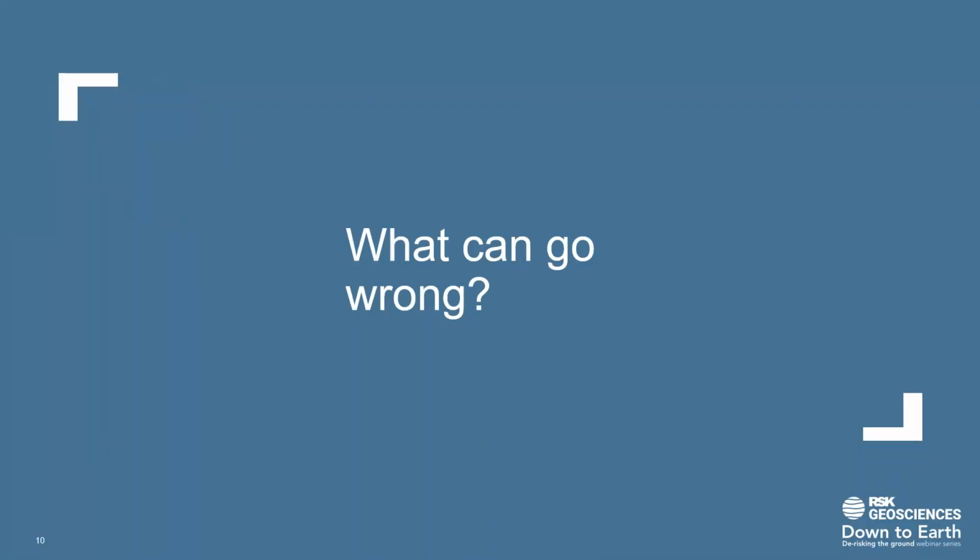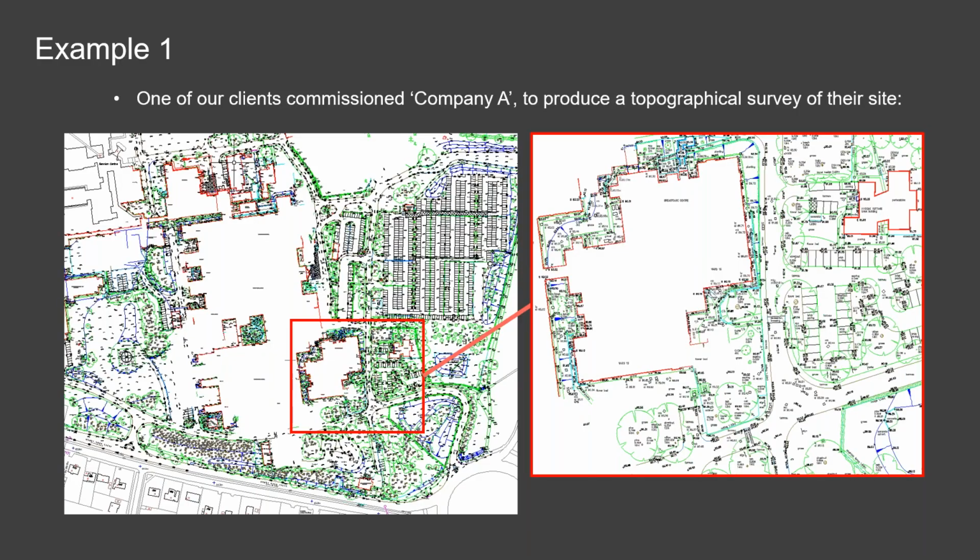So what can go wrong? Example 1: one of our clients commissioned Company A to produce a topographical survey of their site. The drawing itself looked very, very detailed, had a lot of information. We vetted this drawing quite closely prior to work starting, and on the face of it, it looked very good, in the same way that the TSA would vet their members' drawings. So everything looked extremely well.